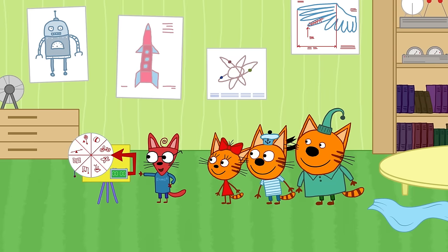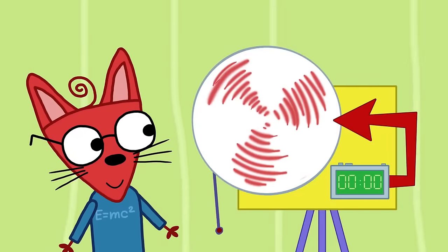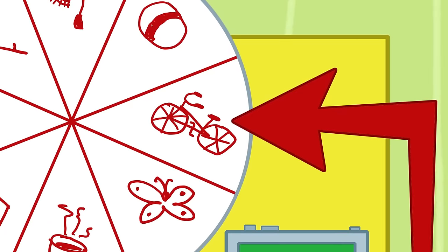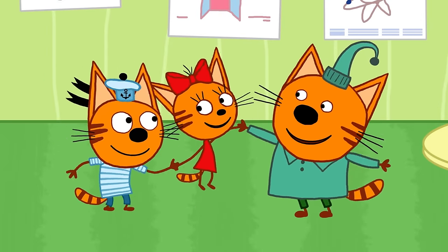When the alarm sounds, that means it's time for a break. The arrow picks a fun thing to do while you take the break. Like riding a bike. That's brilliant! Me-wow, me-wow, me-wow, me-wow!